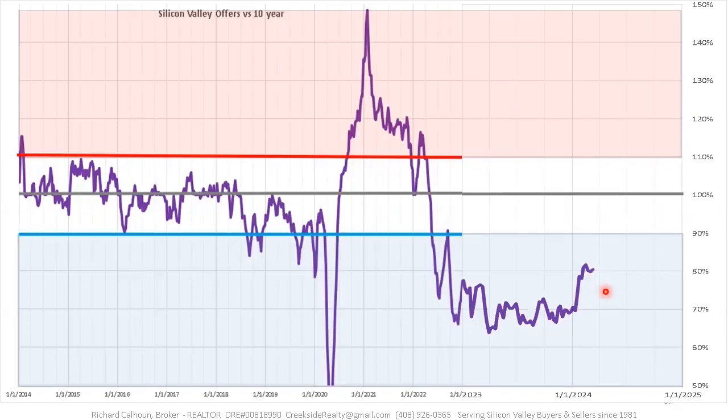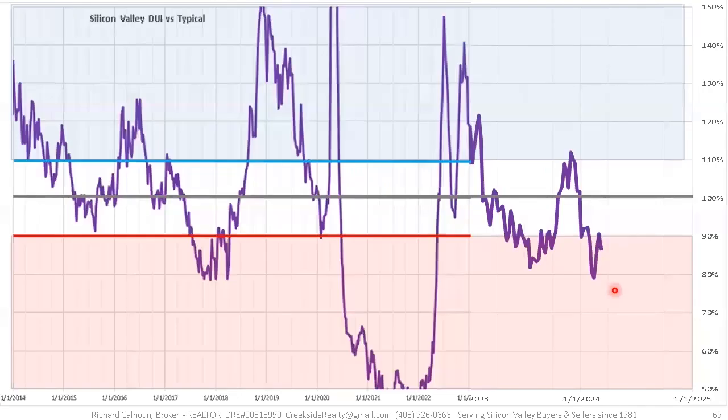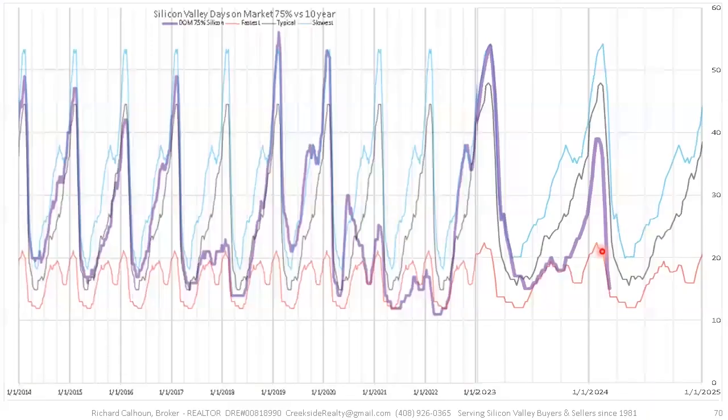And that's why it's important to really look at the data, because you can come up and present data and get wrong conclusions if you only look at a few metrics. Here's days of unsold inventory. This is the speed of the marketplace by itself. The gray line would be a completely normal marketplace. Red line would be a faster marketplace. You can see we're close to the gray line, but a little bit favoring the red line. So a little bit faster than we normally are. And Silicon Valley itself is typically a very fast marketplace. So here you can see on a percentage basis, you're somewhere around 87%. So 13% faster than you normally are.